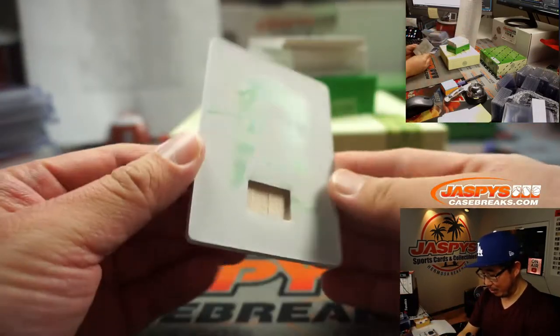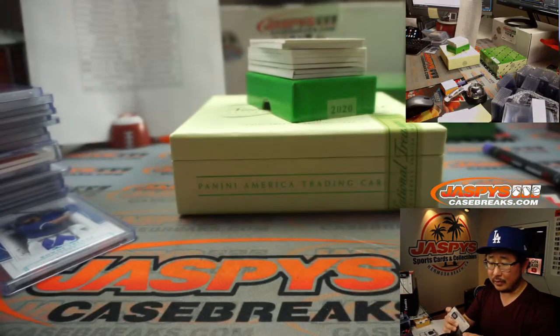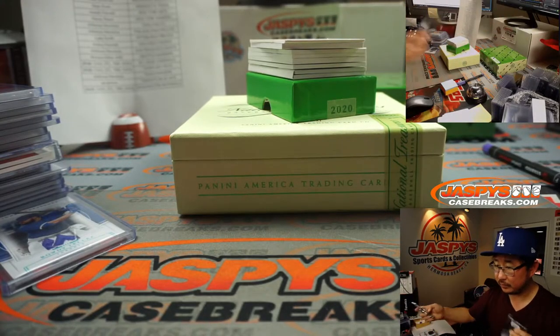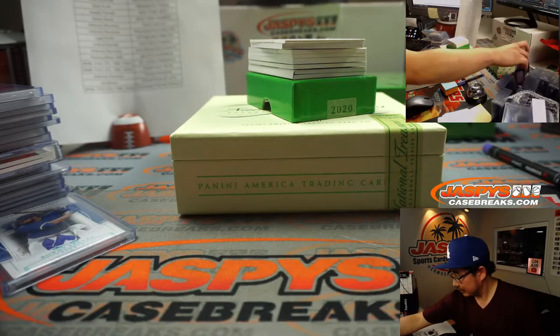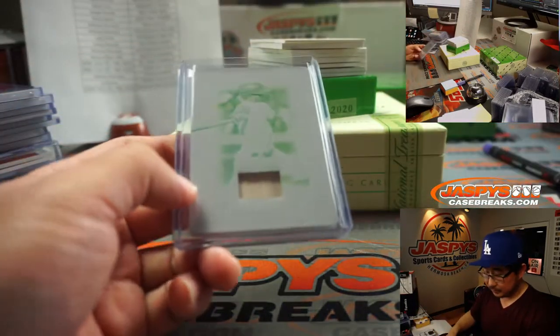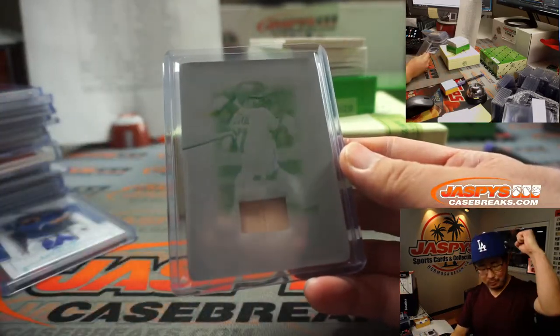Jose Altuve, one of one, piece of his lumber, right there, looks like piece of his bat, going to Kevin and the Strohs. All right, so Kevin, all aboard, woo woo.